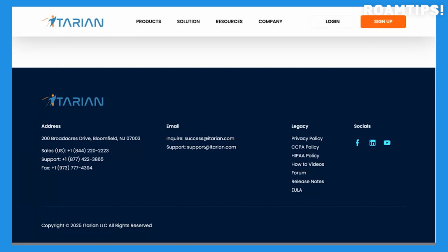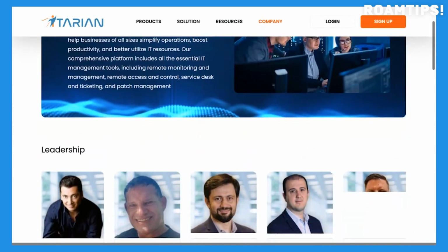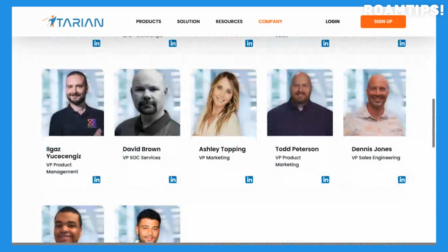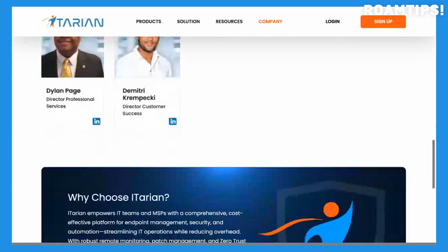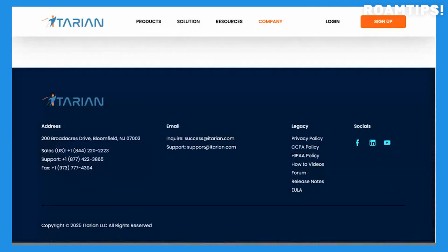Their integrated approach allows for seamless management of diverse IT infrastructures, from servers and workstations to mobile devices and cloud environments. One of Itarian's key strengths lies in its automation capabilities. By automating routine tasks like software updates and patch management, IT teams can free up valuable time and resources to focus on more strategic initiatives.